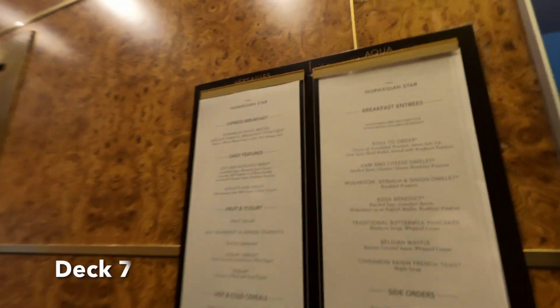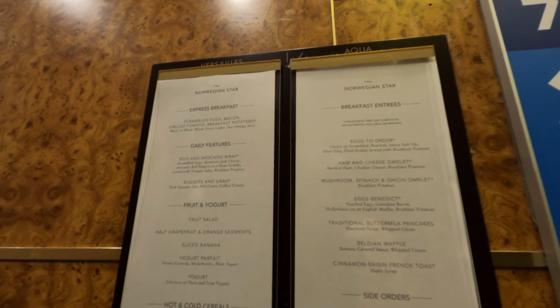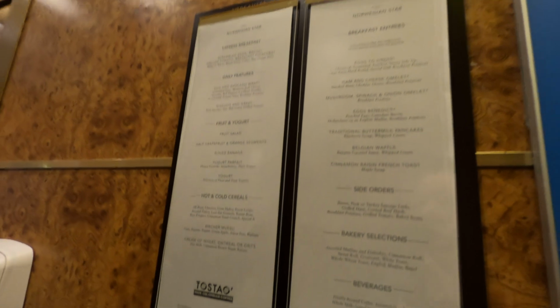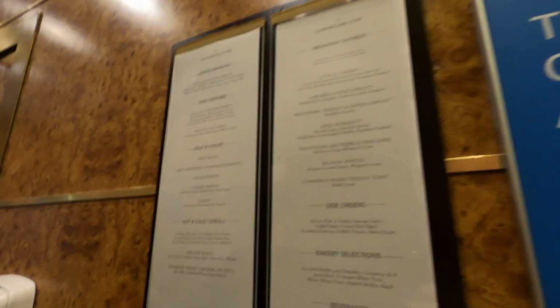So every day they post the menu for both Versailles and Aqua, the two main dining rooms. And this is breakfast menu, obviously. It's nice to come see what they're... Only Versailles does breakfast. Eden is reminding me.